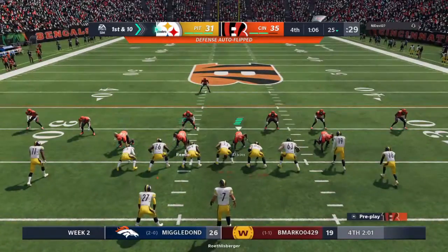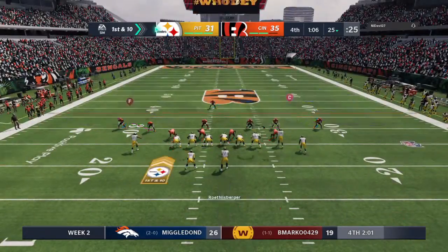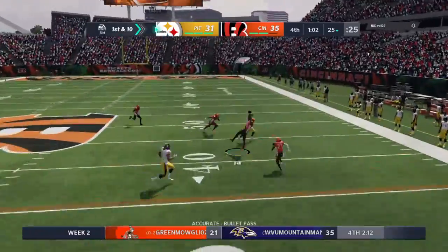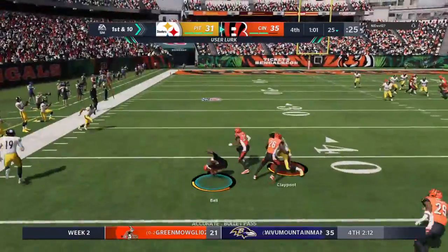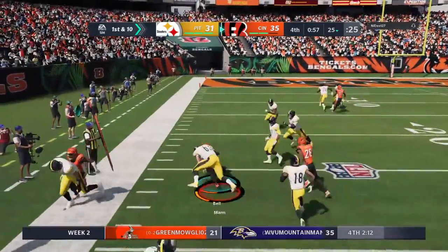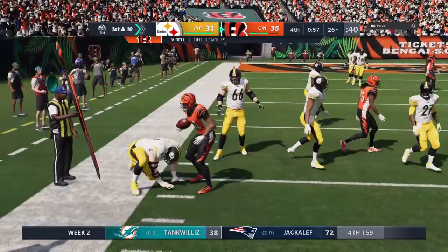The Steeler offense here about ready for their next drive. They're down in a one-score game, but the time, it's a factor, but it's not a huge factor right now, is it? It's really not. And, a crusher there as it's intercepted. Picked off by Von Bell. And he brings it back to right around the 26-yard line.